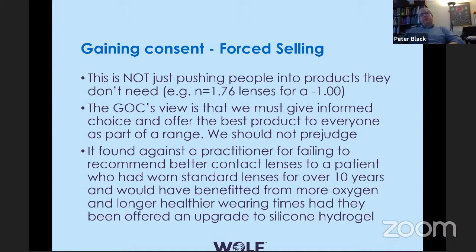And the GOC has a view on something it calls forced selling. And this isn't just pushing people into products they don't need or are inappropriate, such as high index lenses for a -1. The GOC's view is we must give informed choice and offer the best product to everyone as part of a range for them to choose from. And we should never prejudge our patient.